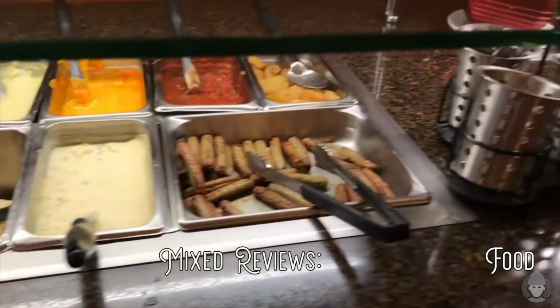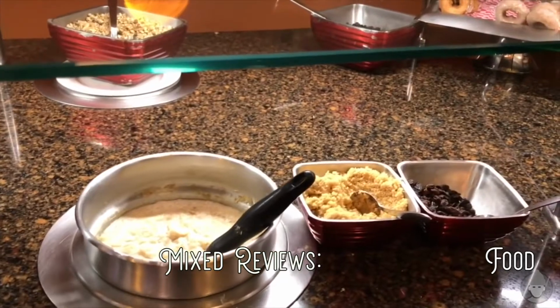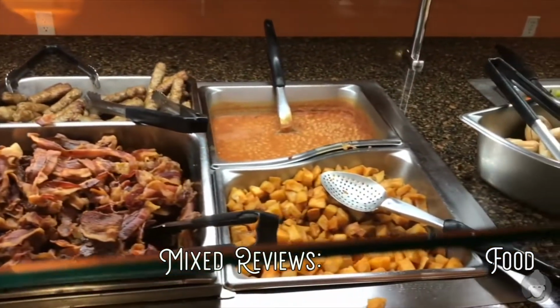The reviews on food at the hotel were pretty mixed, but more positive than negative. The main complaint raised was that the bacon was a bit overcooked, which I'm sure many can live with.